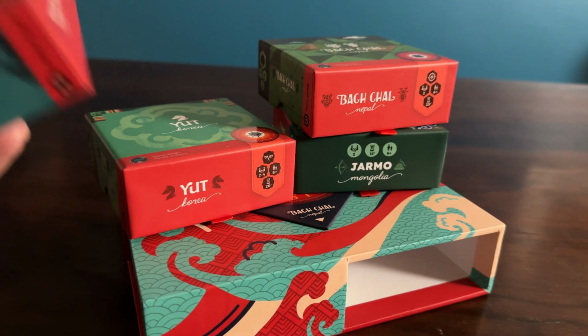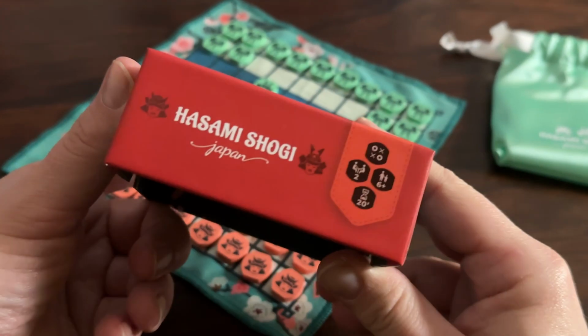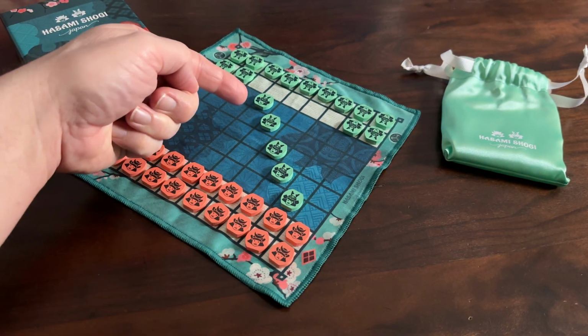We're going to kick things off today with Hasami Shogi, which is probably the most brain-burning of the 4 games. It's for 2 players, and in this game we're going to be trying to create a string of 5 tokens. It's kind of like tic-tac-toe, but with samurais and swords and slashing.